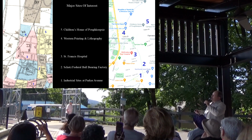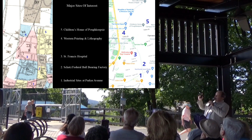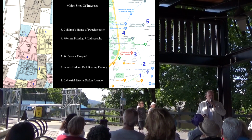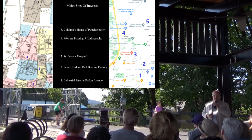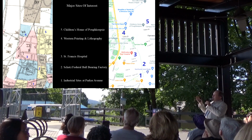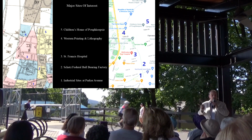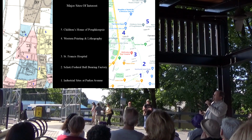And just to give you an overview of where we're looking, and I apologize that the red pinpoint doesn't turn out very well, we're going to be moving from south to north. So we're really going to start down where the trail begins on Parker Ave, and there are a number of remnants of industrial sites down there. That used to be a pretty significant industrial area of Poughkeepsie from the 1870s on up really through the 1950s. We're then going to take a walk up to Schatz Federal Ball Bearing, talk about that. The site still exists, and believe it or not, the business still exists, albeit at a different site. One of the sites we won't be talking about in detail, but that has its own history.